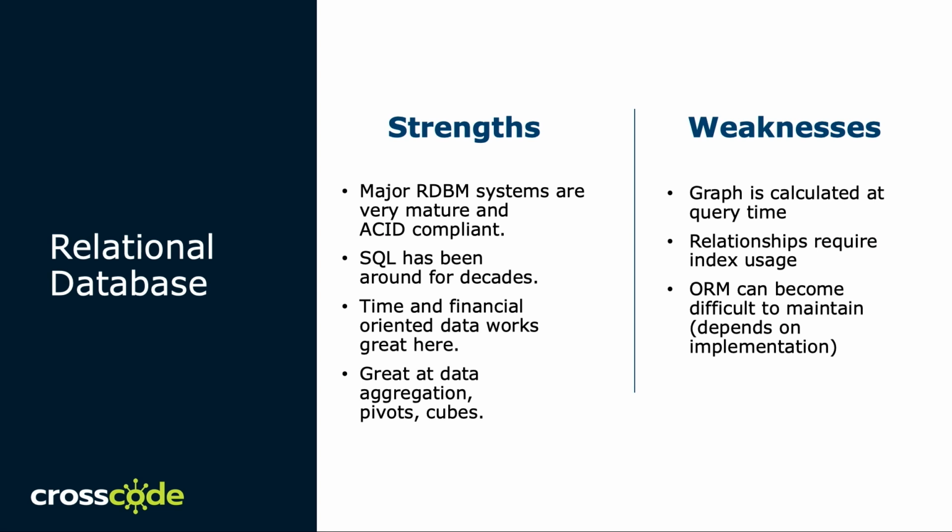We also see the strengths in terms of data for relational databases. RDBMSs are really great at time-oriented data, financial data, things with production, anything you would like to roll up. They're great at data aggregation, pivots and cubes, and those sorts of things. A lot of data mining can be done there. But this discussion is in the context of graph data.